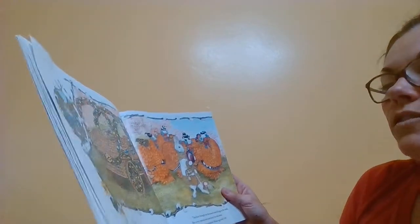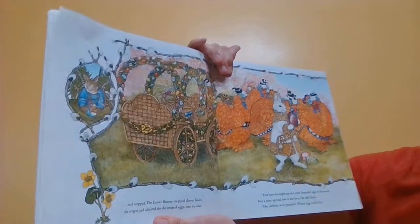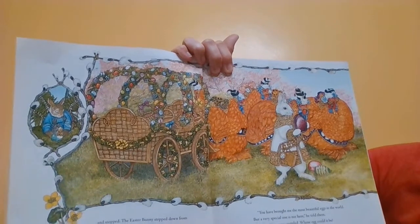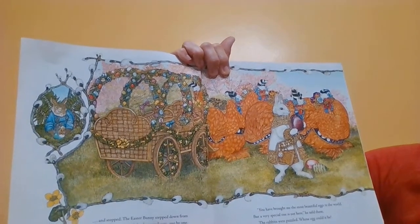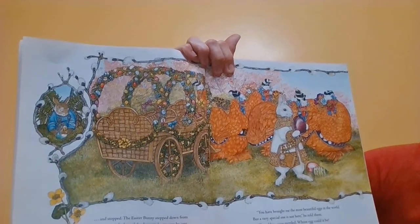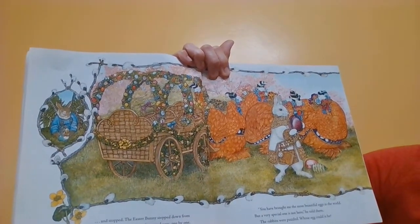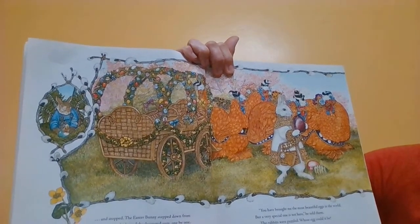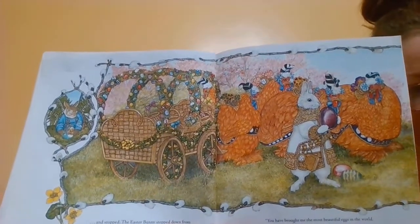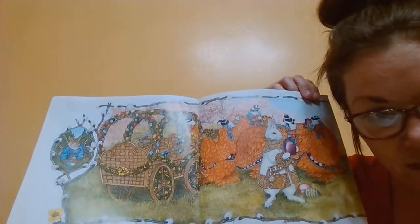And the wagon stopped. The Easter bunny stepped down from the wagon and admired the decorated eggs one by one. You have brought me the most beautiful eggs in the world, but a very special one is not here, he told them. The rabbits were puzzled. Whose egg could it be? Who were they talking about? Who do you guys think? Hoppy?